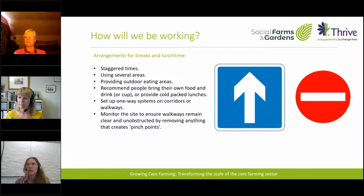So again, something you don't really think of, but corridors are obvious pinch points, tool sheds, obvious pinch points. How are you going to manage those to say, okay, we're only going to allow so many people in that area at one time? And again, we've put a lot of signage up to let people know how many people are allowed in each room and each area.